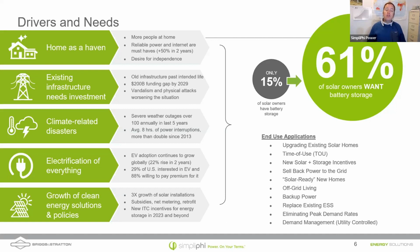I'm thinking of the new ITC that recently came into effect, where they're, I got that slide wrong. I need to change that to 2033. But really what they're offering is a 30% tax credit for the next 10 years. And notably, it can be leveraged on just storage without solar. Historically, you would have to install solar and storage together to leverage that 30% tax credit on your storage. Now you can come in, add just storage, and leverage that 30% tax credit.